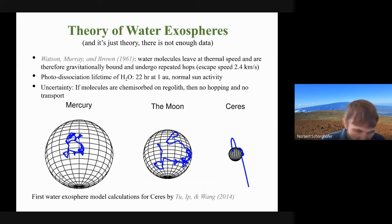All right, now I actually got as far as water exospheres. I should leave room for questions, so I'll just talk a bit about the water exosphere. The water exosphere is what we hope or think supplies the polar regions with water.